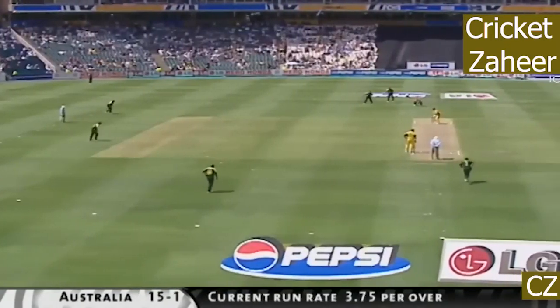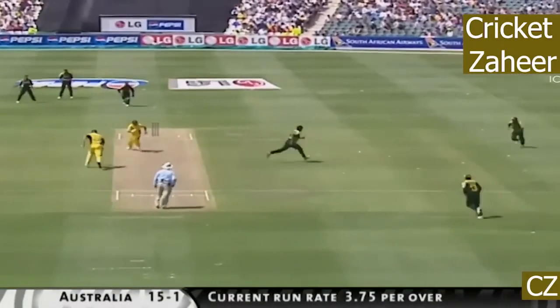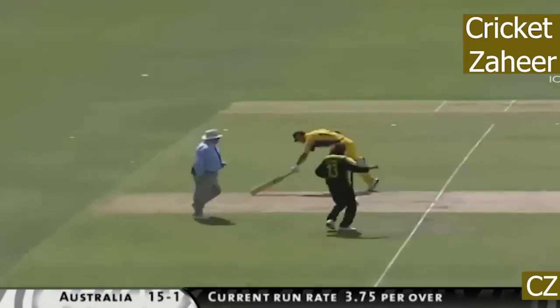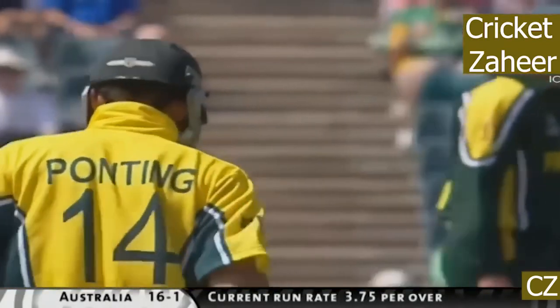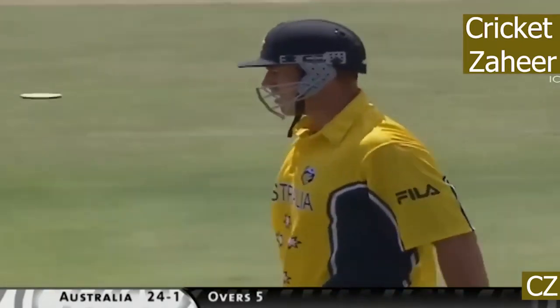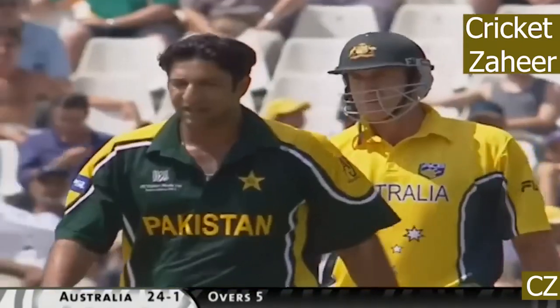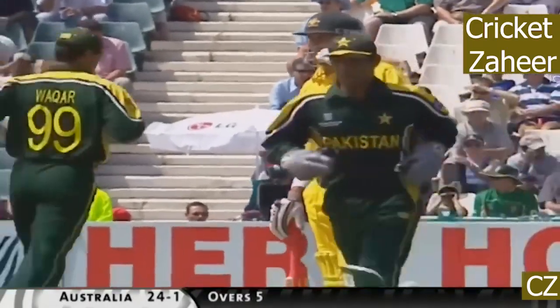This is Wasim Akram again, this time to Ponting. A long way forward, looking for one. A little slow taking off. There's a shot at the other end. He was home. Cheeky single. Oh, through to the keeper. That beat the outside edge. So once again, the delivery beating the outside edge. It's 24 for 1.